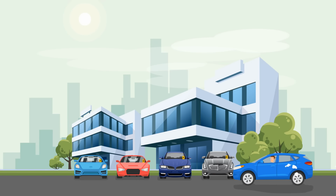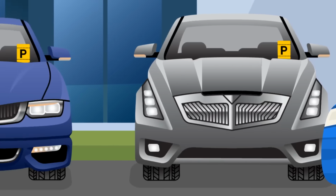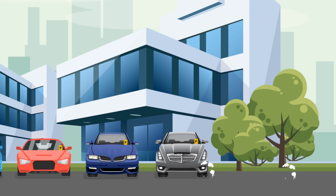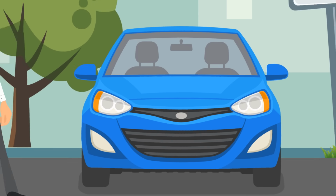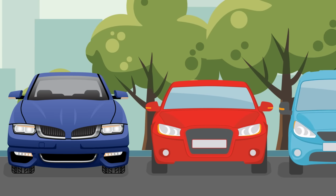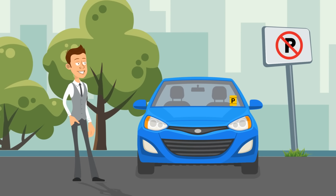Jordan was very late for a job interview, but when he drove up to the office building, he found out there were no free parking spaces. He decided to leave his car a bit farther from the entrance. But even though there were several other vehicles in that area, parking was prohibited there. Luckily, Jordan came up with an idea and didn't get fined. What did he do?